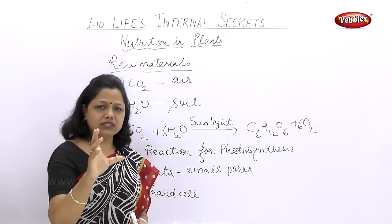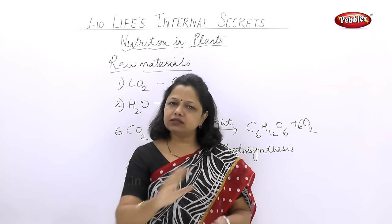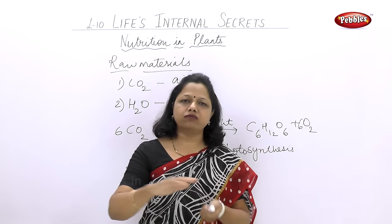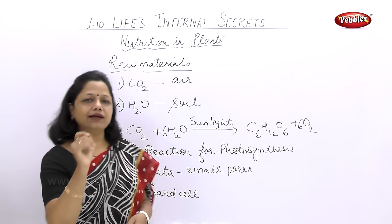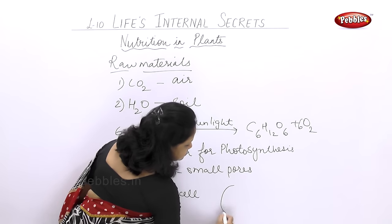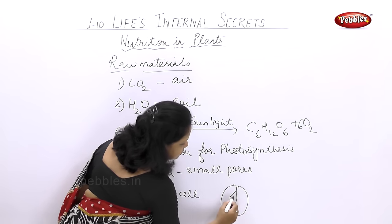We cannot see it with our naked eyes. If I just see a leaf, I cannot see the stomata. To see the stomata, you have to take out one tissue and see it under the compound microscope. You can clearly see the stomata present. The stomata looks something like this. These are the guard cells. And this is the hole.